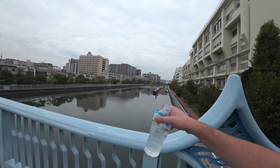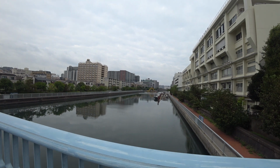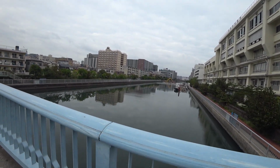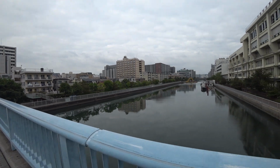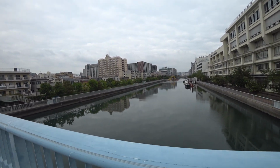Not often you see a crane in the middle of a river. These are the kind of deep thoughts that you can expect on this channel.